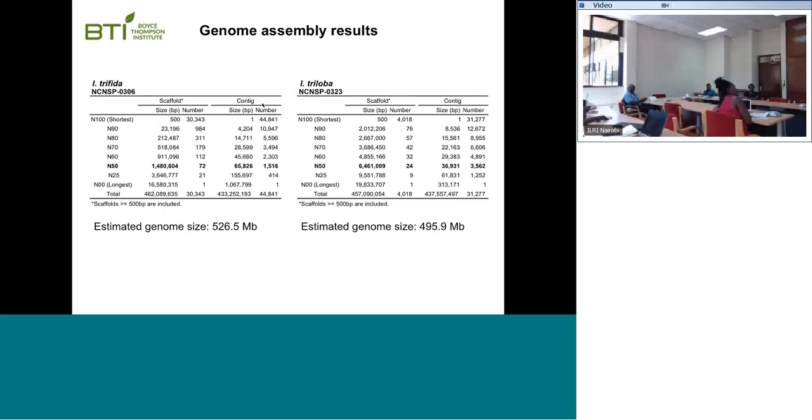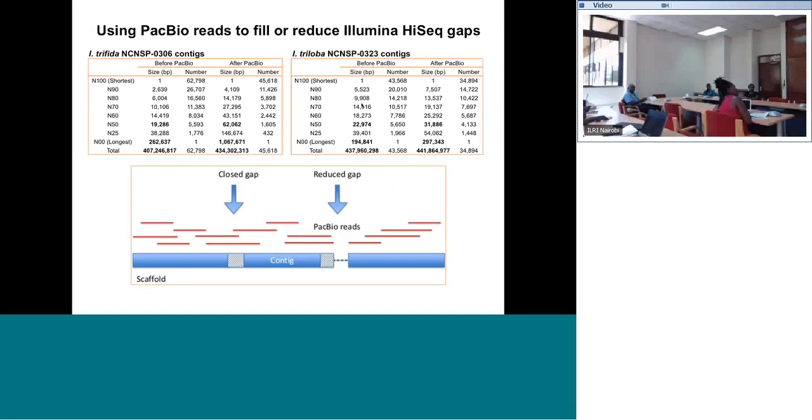This is the genome assembly results done by Dr. Zhengjun Fei at Boyce-Thompson Institute. And what I'd like to point out to you is that they're very good, high quality genomes covering roughly 80+%, 90+% of the genomes of each one of these diploid species. The estimated genome sizes are down here, about 526 megabase for Ipomoea trifida, and about 495, we just call it 500, for I. triloba, so roughly about the same.